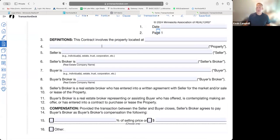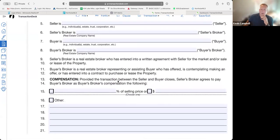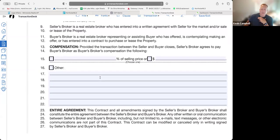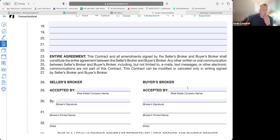So on here, you locate the property, the seller is there, but the seller's broker is them, the buyer is this, the buyer's broker is that. You actually should have all this information before it's signed and complete, because you'll know who the buyer is, and you'll know the brokerage that you're sending it to. Compensation, this is where you put what your compensation is. And then you sign it here. This should not be attached to your purchase agreement, because you don't want to send this to the buyer and the seller. This is between the two brokerages. So this is a co-op between the two brokerages.